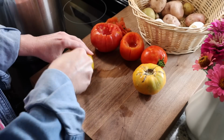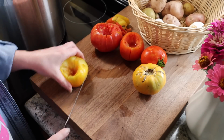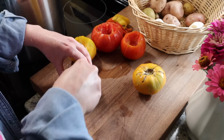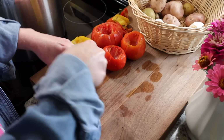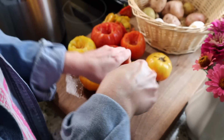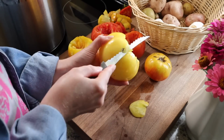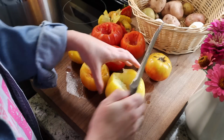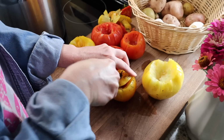You can do this several different ways. If you want a chunkier salsa that isn't blended up, then you can dice them all by hand or use a mini chopper to chop them. I've done that before in the past as well, but this is my favorite way because it just makes it so simple and easy. I had my husband helping me here. He loves to get in the kitchen, so he was helping me blend up the tomatoes, and then we're just going to add everything into a stock pot.